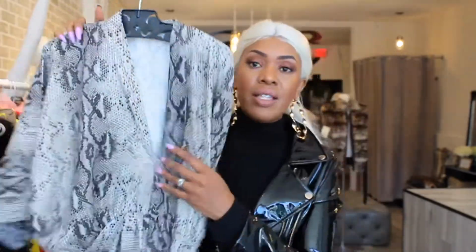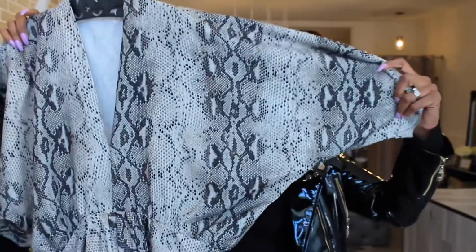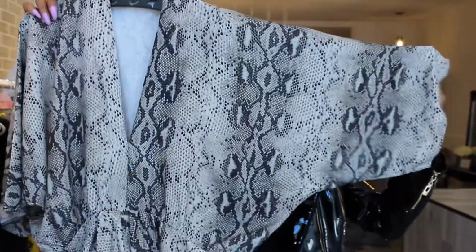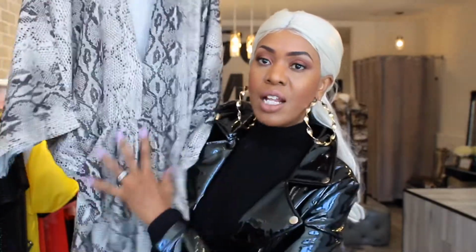It has a very deep V, but the beautiful part of this dress is that it's cut like a caftan, or what do you call it, a kimono, and it has an elastic waist, so you can belt it if you're thin and you want to show your waist. But one of the great things about this dress is if you do have a pouch or a little bit of a stomach that you're shy about, it does have ruching, so it will camouflage your stomach. It's like a ruffle almost, and a little bit of ruching.